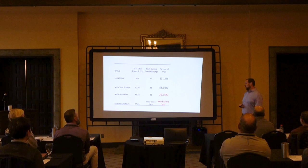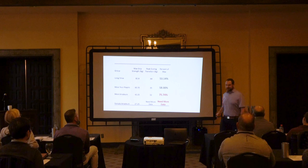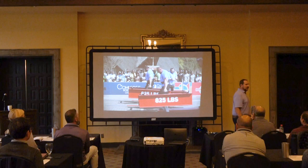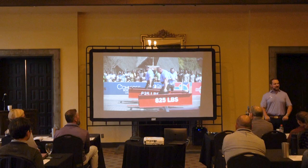So how do we train grip strength? What's the most traditional way to train grip strength? It's to lift really heavy stuff. I mean, literally, that's how we do it. Most people have trained grip strength, or high-level athletes have a lot of grip strength because they're lifting barbells, or they're lifting dumbbells. They're lifting things that are heavy, and that naturally creates more grip strength.